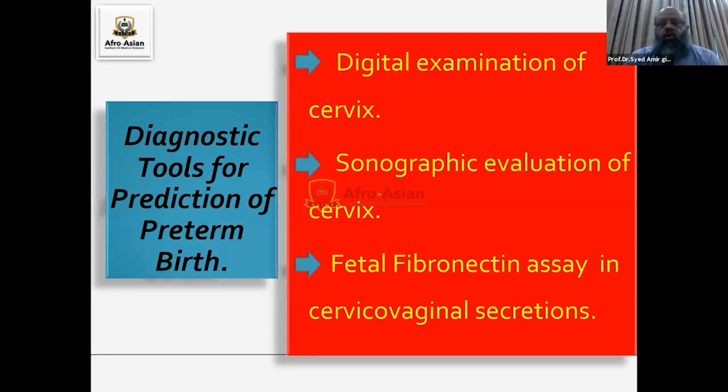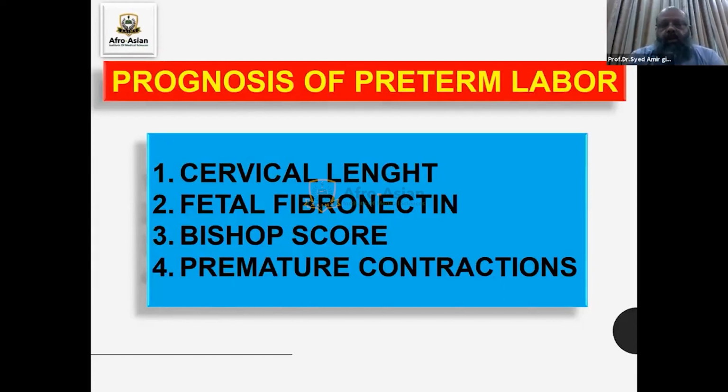We use different diagnostic tools for prediction of preterm birth, and digital examination of the cervix is one of them. Then we can use sonographic evaluation of the cervix. We can have a fetal fibronectin assay in cervicovaginal secretions. We take a swab from the cervix, from the cervicovaginal secretions, and look for the fetal fibronectin assay to assess if there is any chance of abnormality. Out of digital examination, sonographic evaluation and fetal fibronectin assay, we have seen that the most important thing is sonography, which can help us.